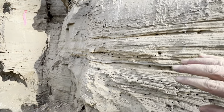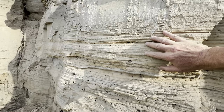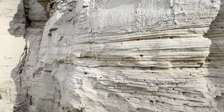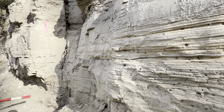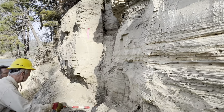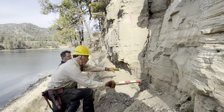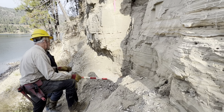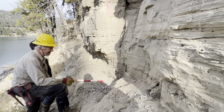And then you go down here, and it's mostly covered because this is recessive. And this is a particularly complicated one because this varved interval got loaded by what? By water? By only this much sediment? It's strange.